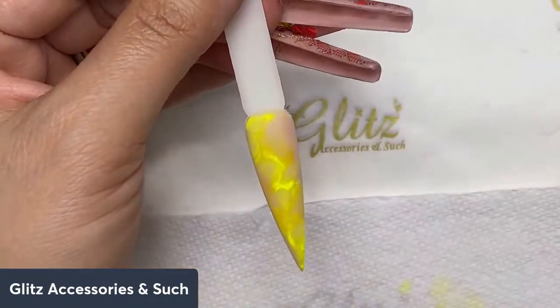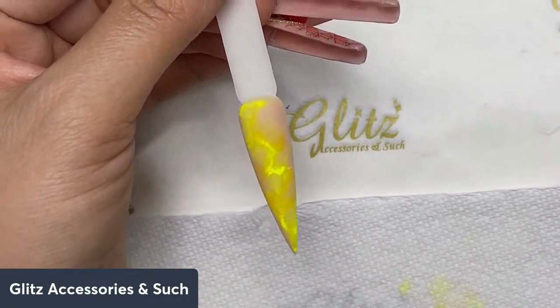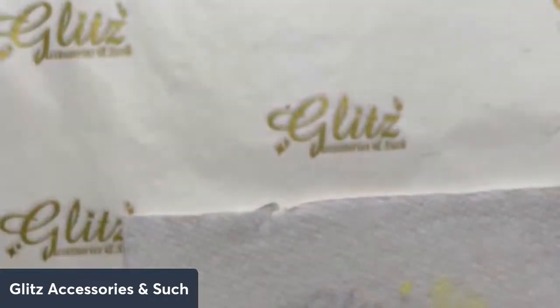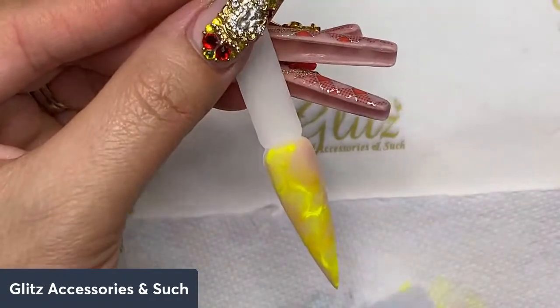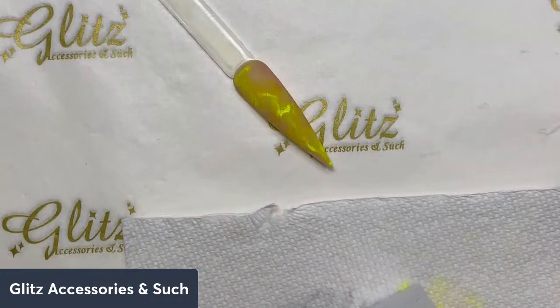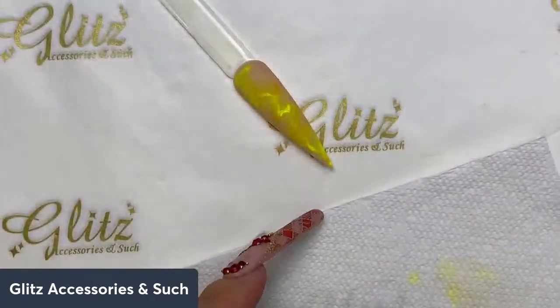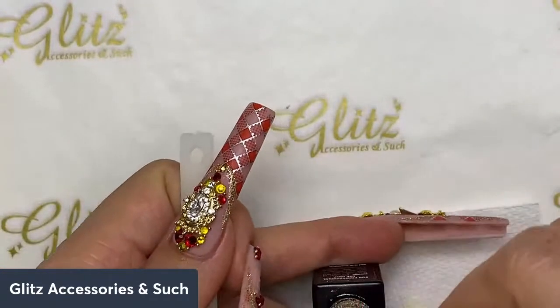I'm going to go ahead and add the no wipe top coat to seal the fusion, because we're going to do some cute designs. Maybe I should do some veining before I top coat it, because we're going to put some cute stickers and some crystals on it.